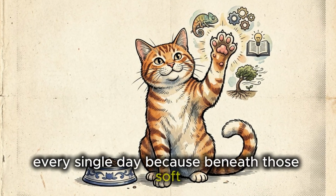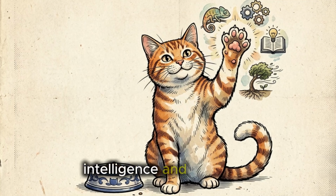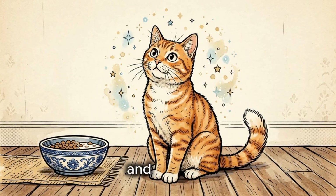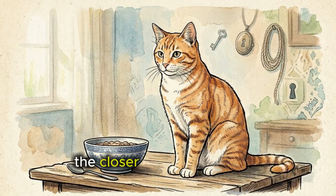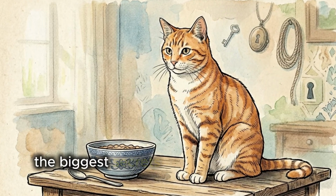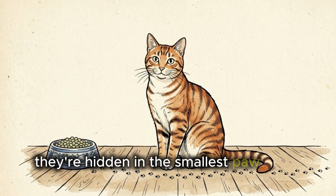Because beneath those soft little toe beans lies a story of adaptation, intelligence, and resilience. A story most people never notice. And perhaps that's one of the reasons cats remain so fascinating. The closer we look, the more extraordinary they become. Sometimes the biggest secrets aren't hidden in plain sight. Sometimes they're hidden in the smallest paw prints on the floor.